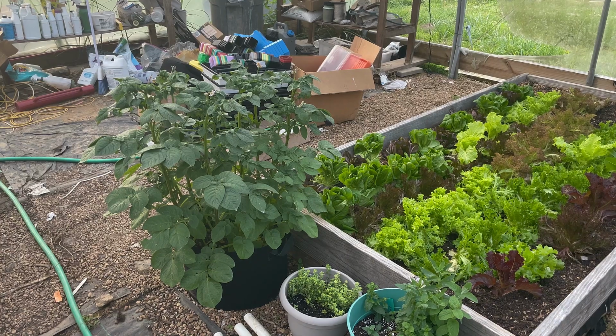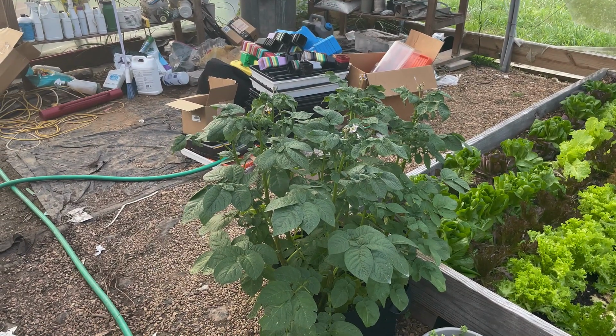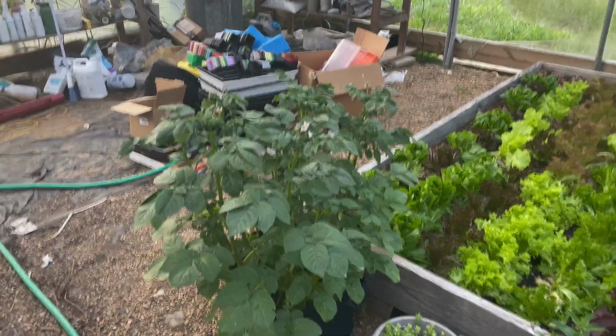Now we're on the left side of the tunnel when you come in. In this grow bag are my Yukon Gold potatoes. If you don't know, this is my very first time using a grow bag. This is, I think, a 10-gallon, either 10 or 15, I don't remember. But they are growing so nicely. And there you can see, if I can get a little bit closer, I got a little bit of flowers coming there. So I'm excited about that.